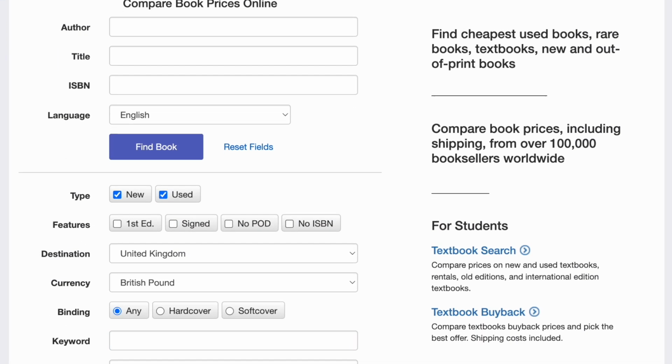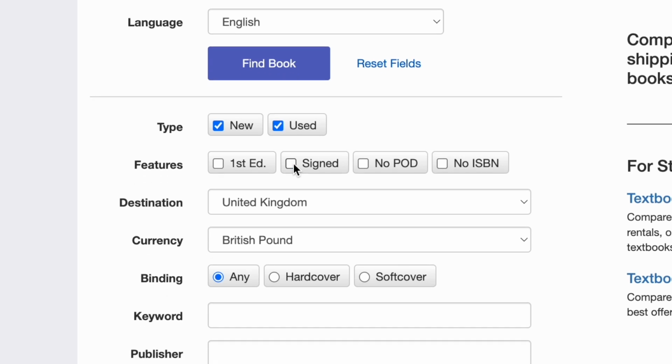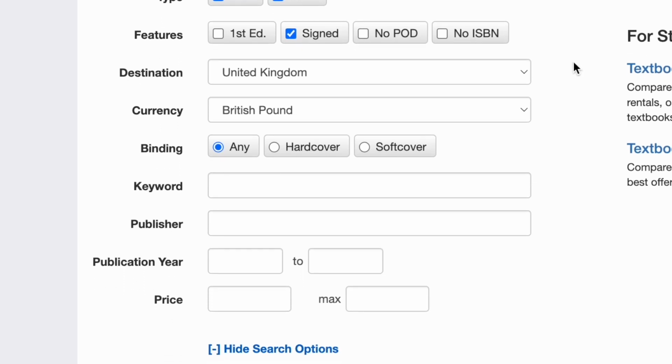But before I show you some examples of how I use this, let me briefly run through some other features available. I've already mentioned you can choose to hide either new or used books. I always leave both on personally. Then there are some tick boxes. I've literally never used the no POD or no ISBN tick boxes. I have tried the first edition and signed boxes though, but what I've found is you will probably get more fruitful search results by using the keyword box and publication details than by clicking these boxes.